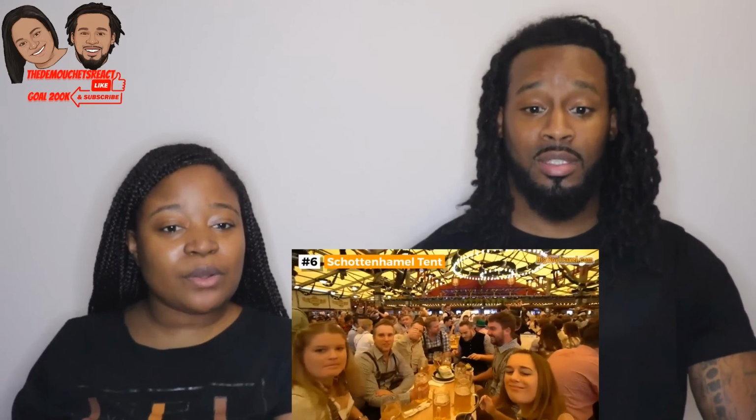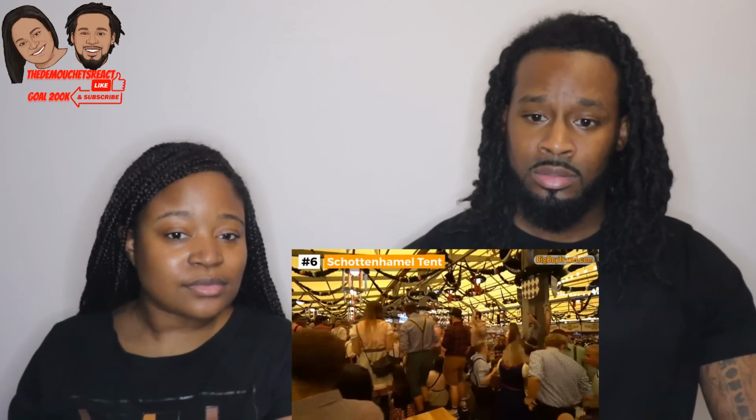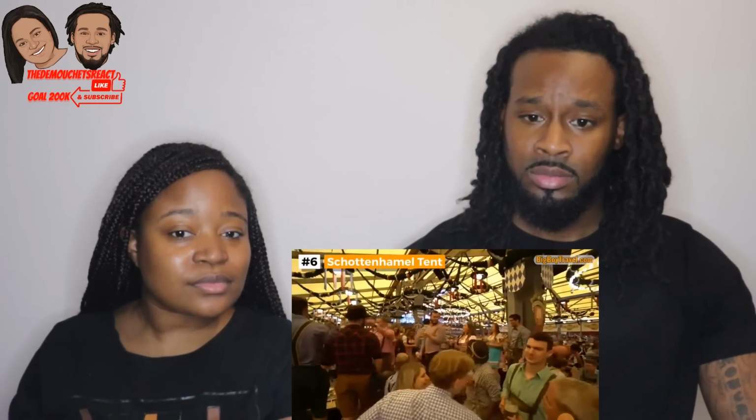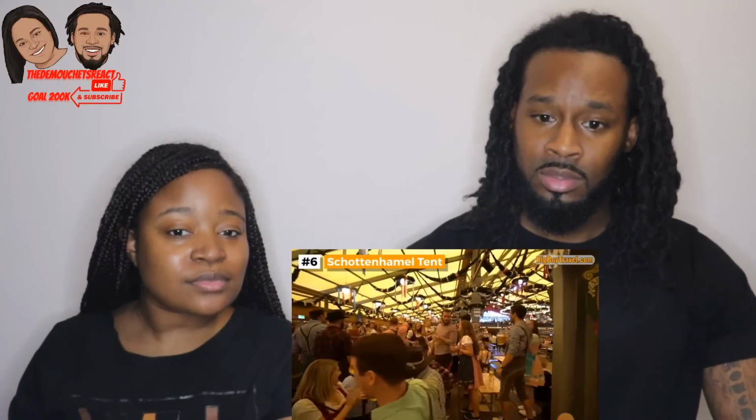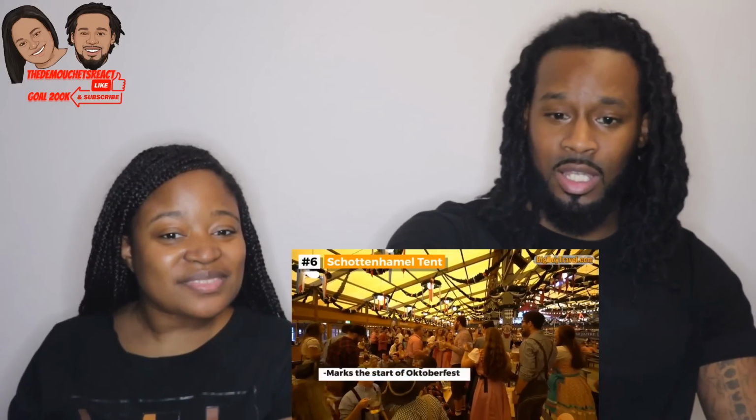Okay. It's the young folk. While this tent is extremely popular with Bavarians of all ages, for decades the Schottenhamel has been the favorite place of young Munich residents in their 20s to visit. In there getting his drink on. Look at him. He's cutting up.